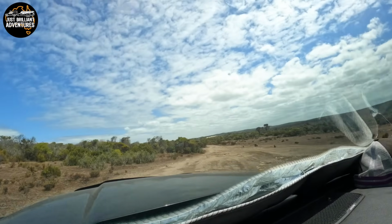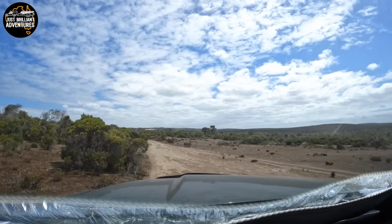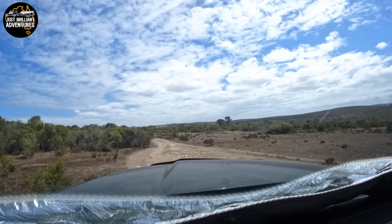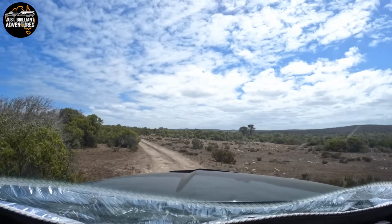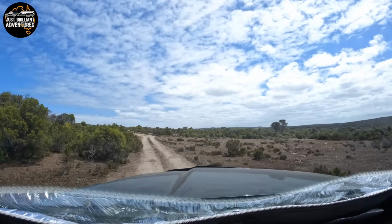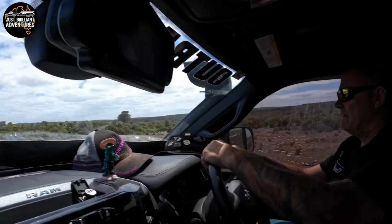Coming to a little bit of an opening at the moment, a bit of a clearing before we turn. It says another 500 metres turn left onto Curta Rocks Track, so we'll see where we end up, and hopefully we'll end up with some spectacular views, an amazing spot for lunch, but we'll let you know. I don't think anything's been down here for quite a while.